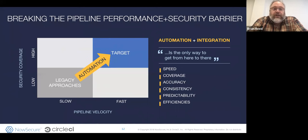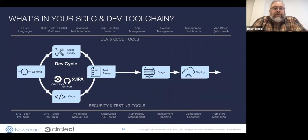And that allows you to then get that pipeline velocity with the security coverage built into the organization. And so as we think about the tool chain, today's tool chain can count 10, 20 different tools. And so, when we work with organizations, we try to plug into their CI and all the other associated tools that might be part of the process.